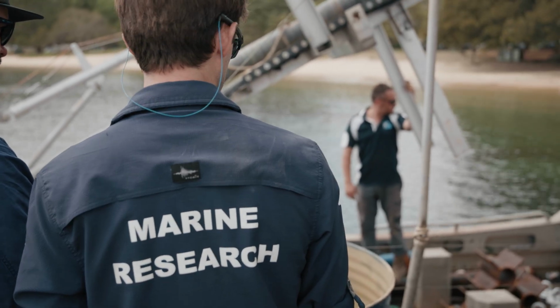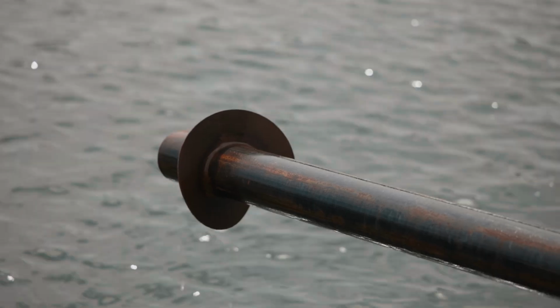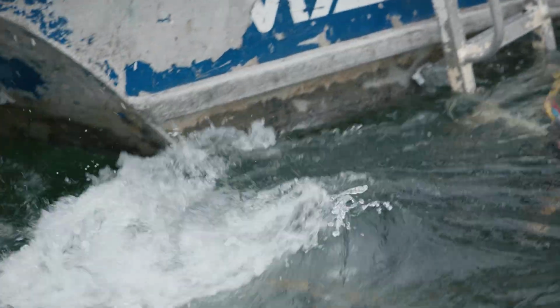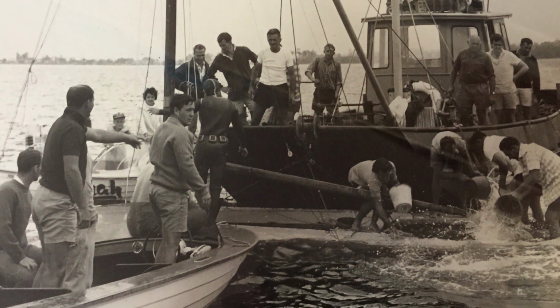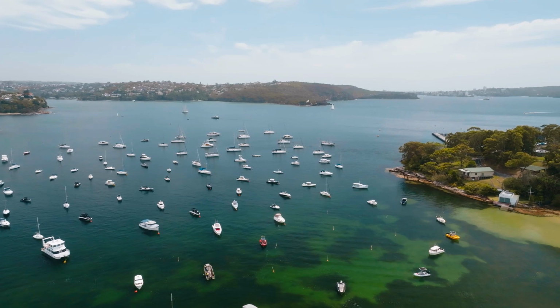We're looking at some really innovative designs for moorings which may be the future for Sydney. A lot more focus on preserving the seagrass. That's the main thing, to have that balance between keeping boats safe and preserving the environment. I'm third generation to run the family business. It's pretty exciting to continue a legacy that's been going for almost 80 years now. We're in a new phase where the world is changing.